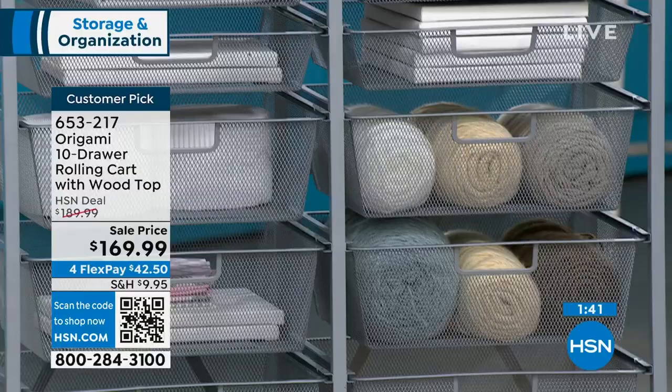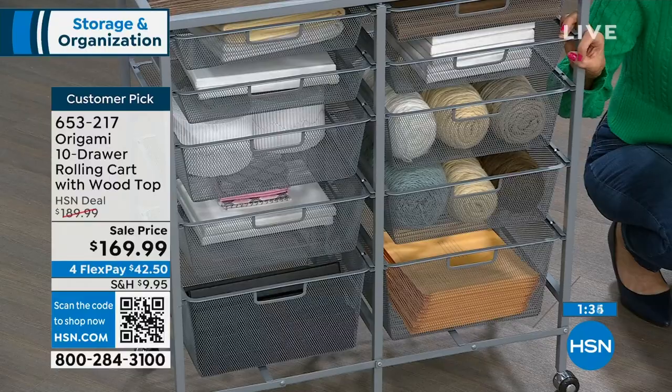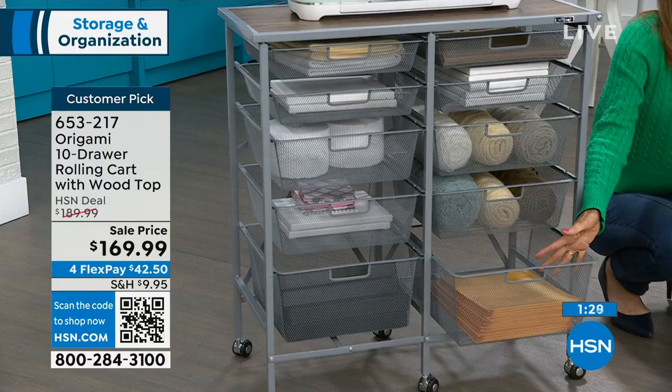all powder-coated steel. So you have this out in the garage, in your workbench area. There's oil on there. You maybe have some smaller bottles of bleach, and bleach gets on there. It's not gonna rust, chip, or corrode. You don't have to worry about it. It's gonna stay this beautiful.